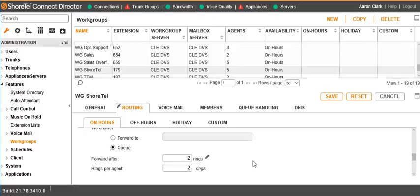So I generally recommend setting that pretty low, just so it dumps the call into queue. The caller doesn't hear ringing and ringing and ringing in their ears. Instead, they hear your hold music and your queue handling greetings.